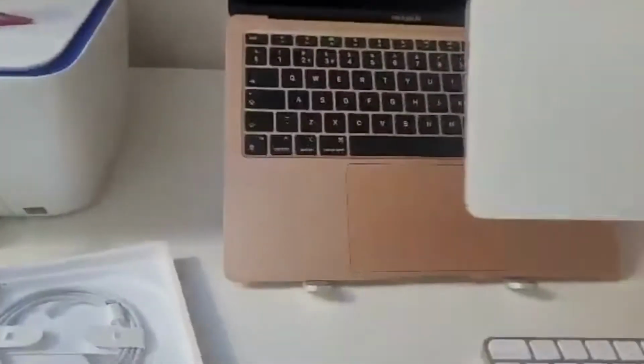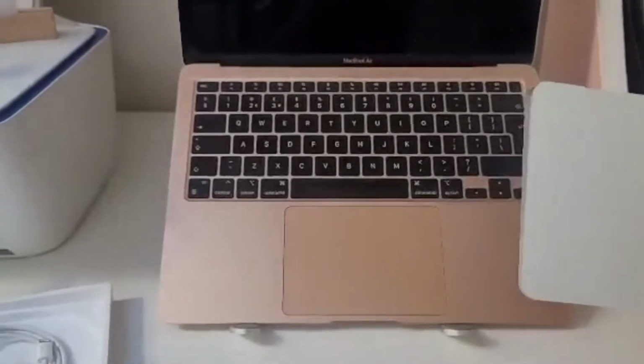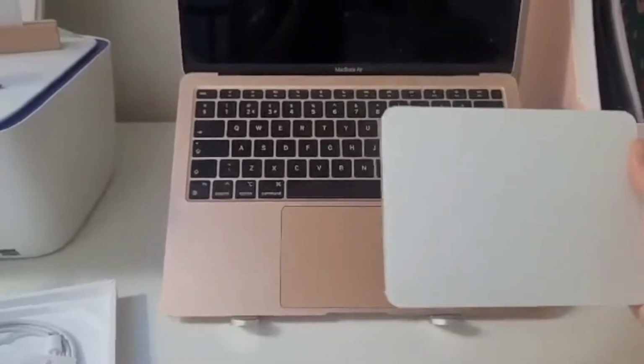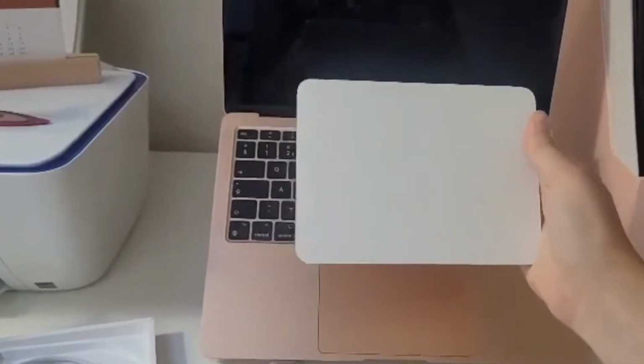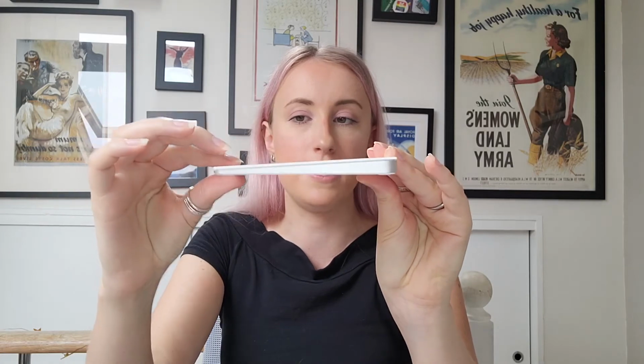So that is what it looks like. It is considerably bigger than the mouse pad on the MacBook Air. Again, I will insert a clip of the comparison. To compare for size, I have the MacBook Air, and this is how much bigger the trackpad is. And again, you've got that sort of gradient to it, so it does slope up.